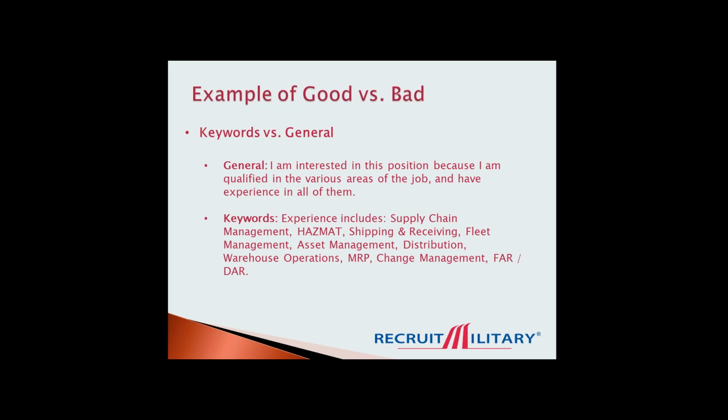And then just thinking about keywords versus general. By general, what we're referring to is a general summary statement at the top of your resume where you might say, I'm interested in this position because I'm qualified in the various areas of the job and have experience in all of them. Now, that may be natural to say after you read the job description, and yes, I feel I'm qualified for all of these. However, that's not going to help you when it comes to all these automated systems.